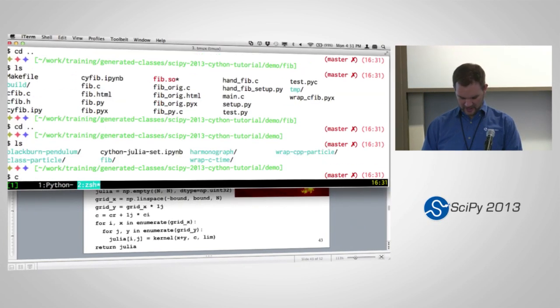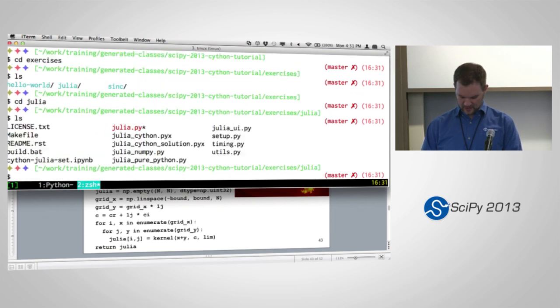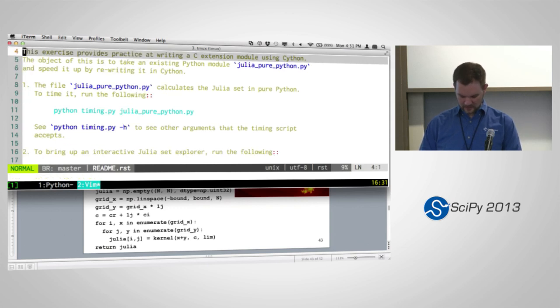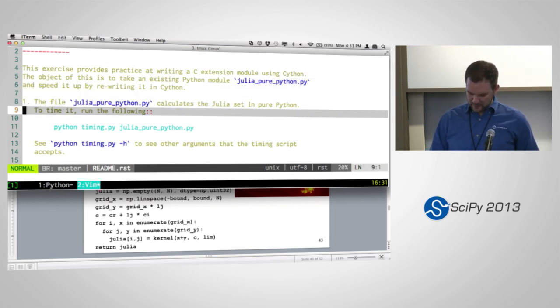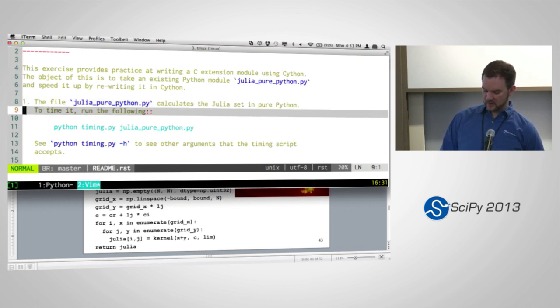Let's see, demo. We're going to exercises and Julia. And there's a lot here. Let's break it down. Let's look at the README. Actually, let's see here. So this exercise provides practice at writing a C extension module using Cython. The object is to take an existing Python module, julia_purepython.py, and speed it up by rewriting it in Cython. Okay. So the first step, the file julia_purepython.py calculates the Julia set in pure Python. To time it, run the following.